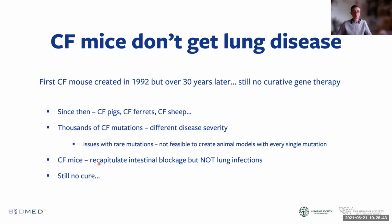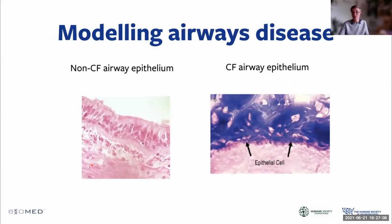And my final point comes from a clinician that I used to work with, who was a pulmonary scientist, so he was interested in his patients' lung function. His statement was that the CF mice might recapitulate the intestinal blockage that we see in babies with cystic fibrosis, but they're not any good for lung function. So let's have a look at something else then. Let's have a look at using humans instead.